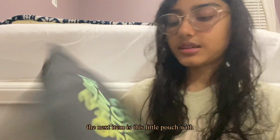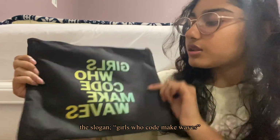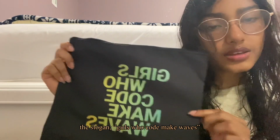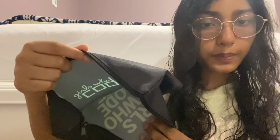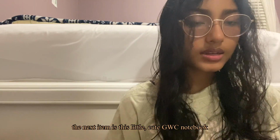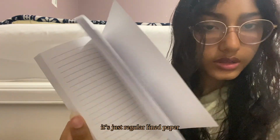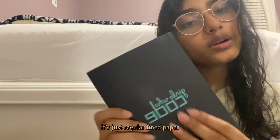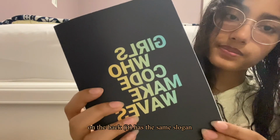Next item is this little pouch with the slogan Girls Who Code Make Waves. I think it's super cute. It looks like it can hold a lot of stuff. I think I'll use this mostly for travel. The next item is this cute Girls Who Code notebook. It's just regular lined paper. On the back it had the same slogan.